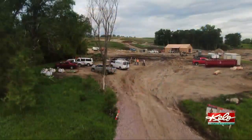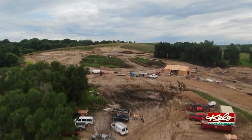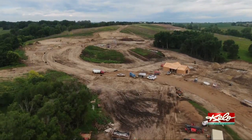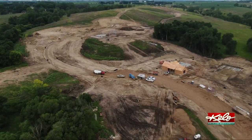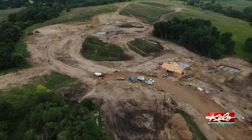And for anybody who has been out here and walked around on the grounds, even when there's construction equipment making noise behind me, it still feels like this is where the South Dakota Veterans Cemetery should be. So I feel it every time I'm out here, and it hasn't changed. It's only grown stronger as we progress. With Eye on Keloland, I'm Matt Holson.